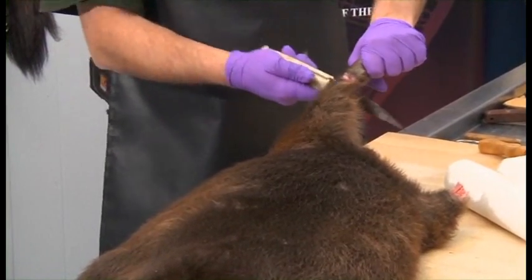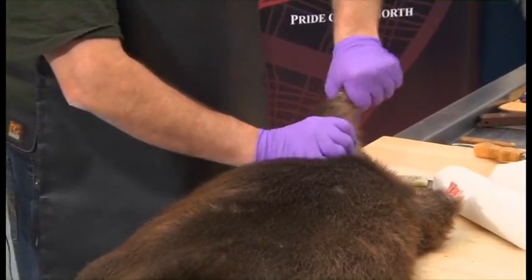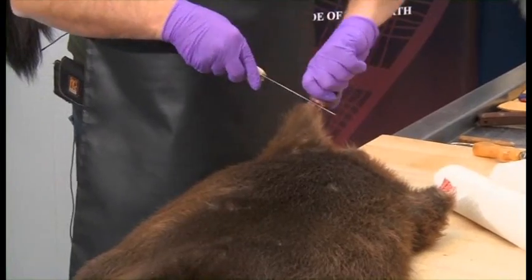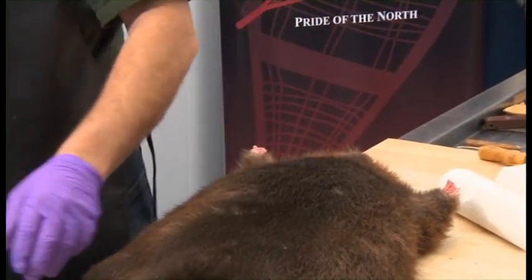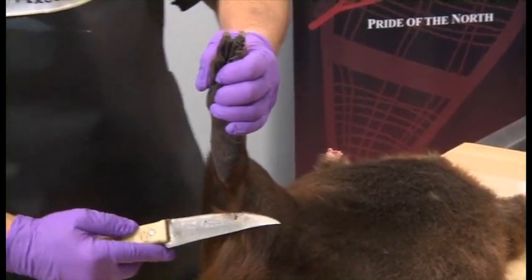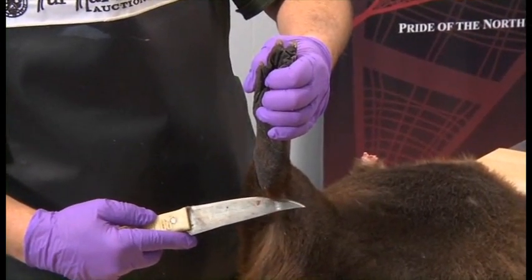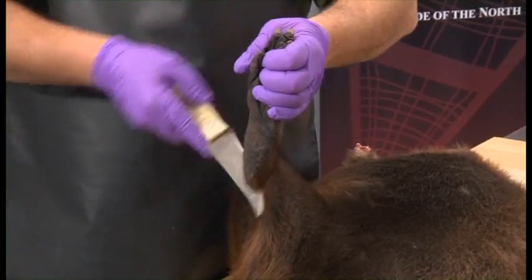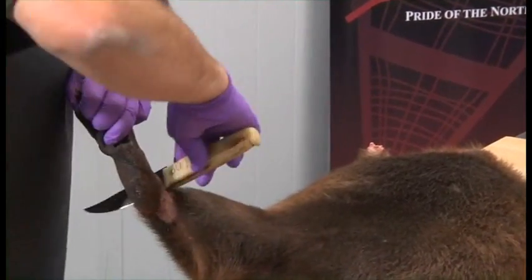Makes it a little more difficult to take the leg off, or the skin out from the leg, but you can leave them on if you want. I just find it easier to take them off. The back leg, you're going to come in just behind the tendon here, cut into the tendon, and come straight around here.